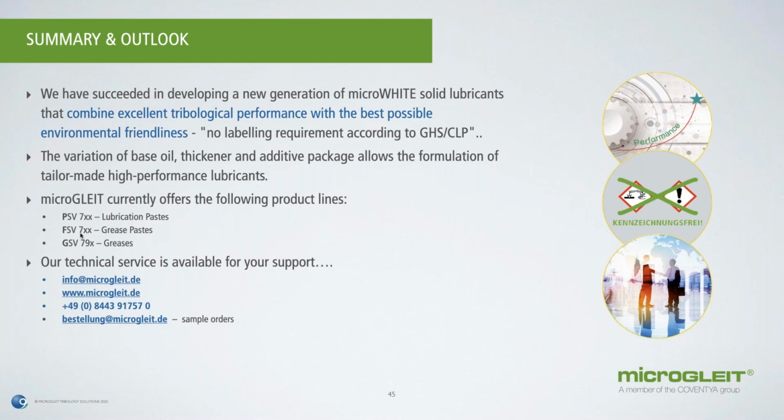Currently, we offer the following product lines: the PSV series, lubrication pastes, the FSV series, grease pastes, and the GSV series, which are greases.